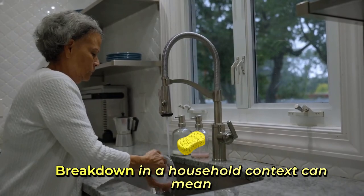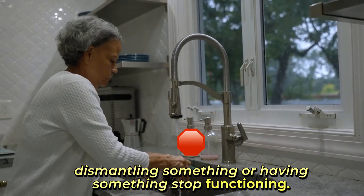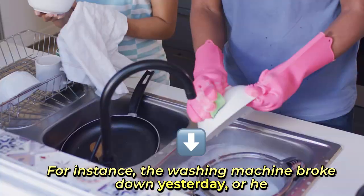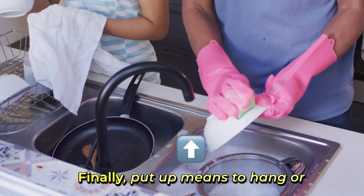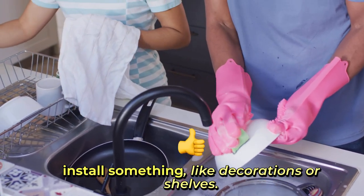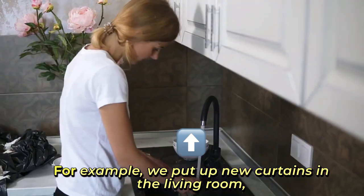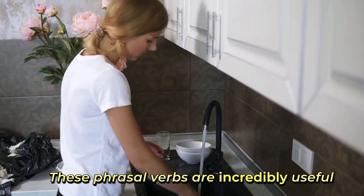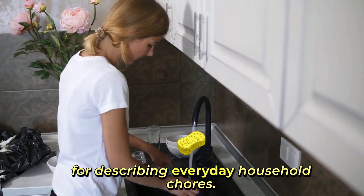Break down in a household context can mean dismantling something or having something stop functioning. For instance, "The washing machine broke down yesterday," or "He broke down the old table to throw it away." Finally, put up means to hang or install something like decorations or shelves. For example, "We put up new curtains in the living room," or "He put up the picture frame on the wall." These phrasal verbs are incredibly useful for describing everyday household chores.